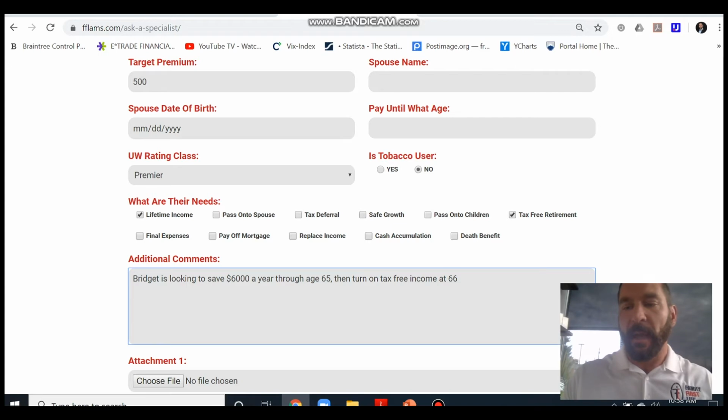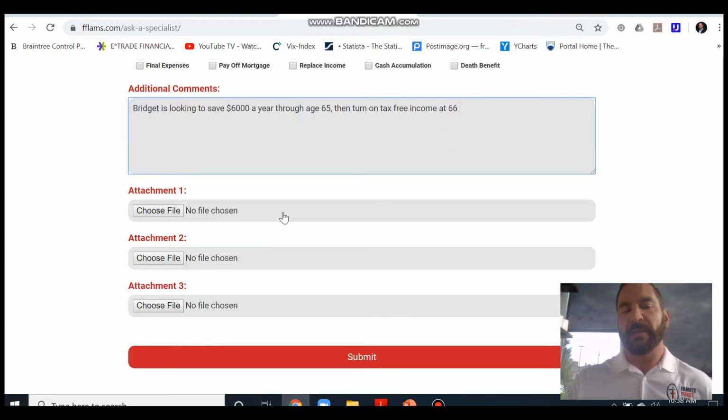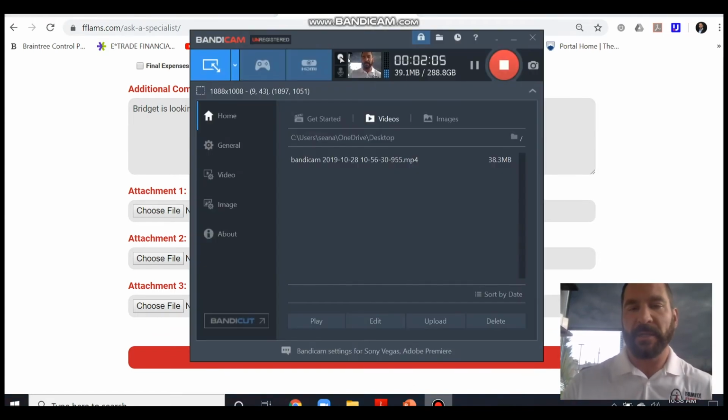That's it. There's nothing to attach. This is not coming from any statement. If you feel that there's something helpful or useful for the team, you can attach it. Otherwise, we're going to hit submit, and wait for the team to get back to us and give us our recommendation as well as the application and illustrations that we can use to go back to the client's home and sell the Index Universal Life policy.